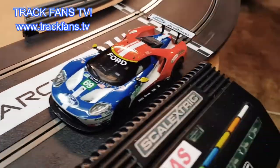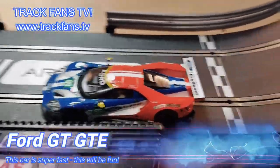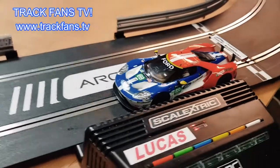Welcome back. Track 69, we've got a Ford GT GTE on the track. That's right, he's ready to go. One of the track's favourites. So let's get on the go. Let's drive. And he's straight off into a hairpin of Gambon.